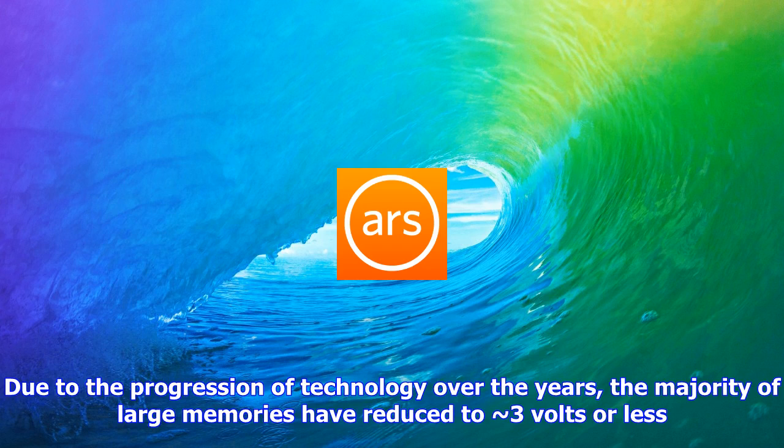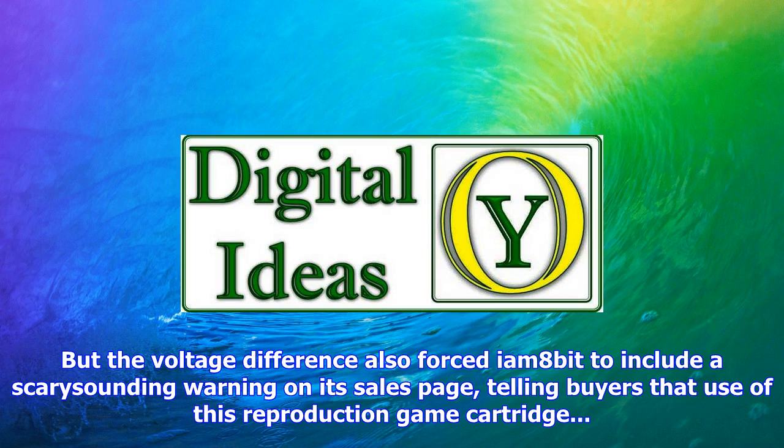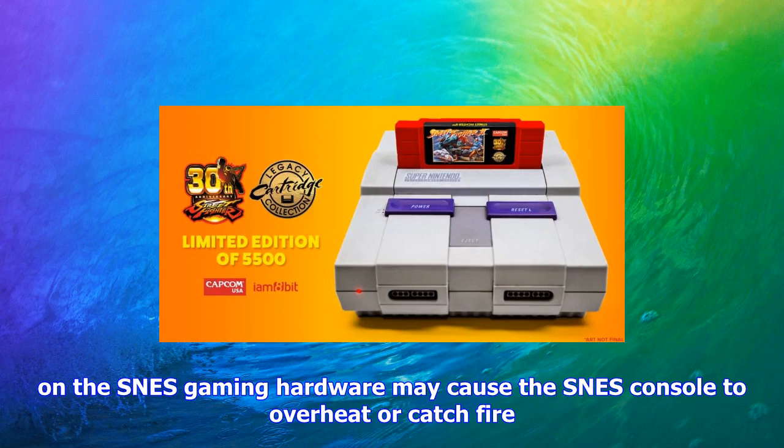How to make an SNES cartridge in 2017. While a lot of retro reproduction cartridges simply load a ROM file off of flash memory, IM8-bit is manufacturing its cartridges on an authentic SNES ROM chip that includes the original game code, not a Criterion-style restoration or a Mega Man Legacy Collection-style anthology. Unfortunately, Gibson says, the large 16-megabit, 5-volt memory chips which the original Street Fighter II cartridge uses are no longer readily available in today's market.